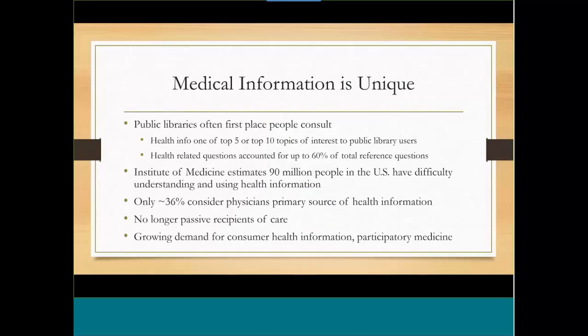So why is medical information unique? You might want to consider sharing your thoughts in the chat box, but medical information is unique. You might think of it as a life and death type of question sometimes, but sometimes public librarians are hesitant to provide this type of information. So I'm going to talk a little bit about how you can provide this information in a way that you're not providing advice, which is very important to remember.